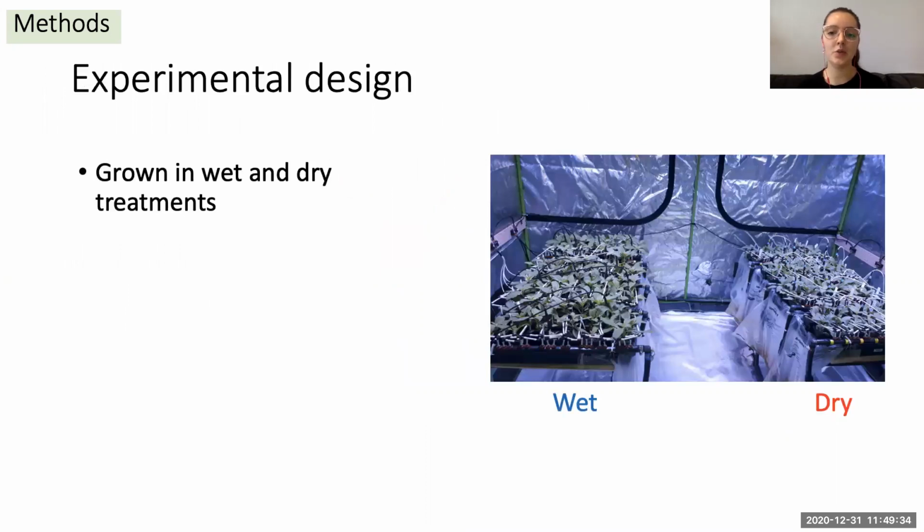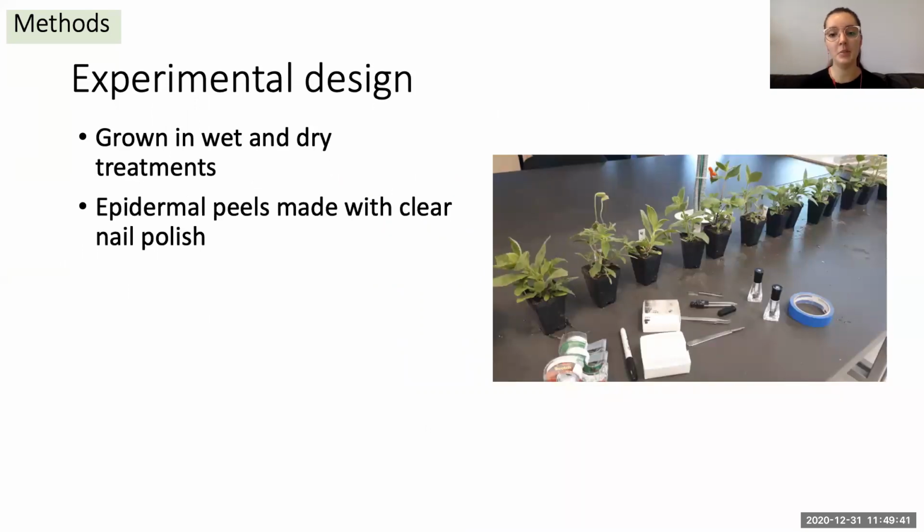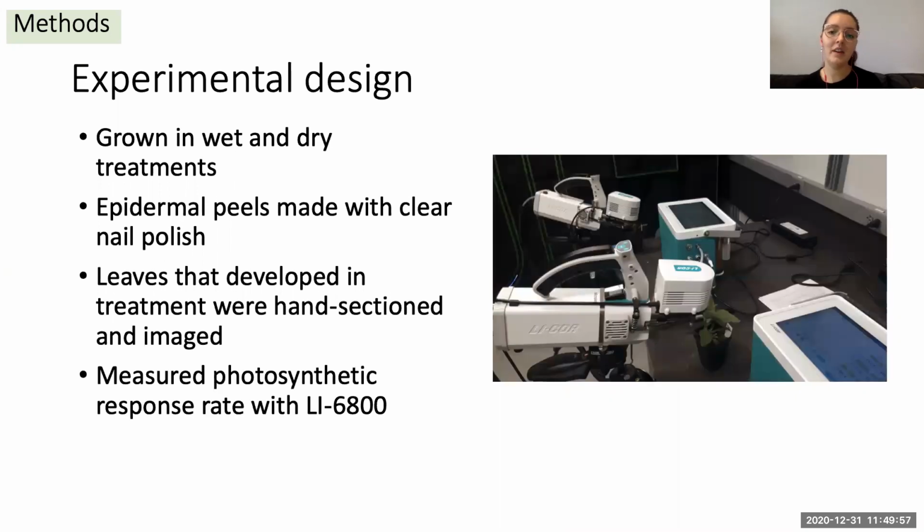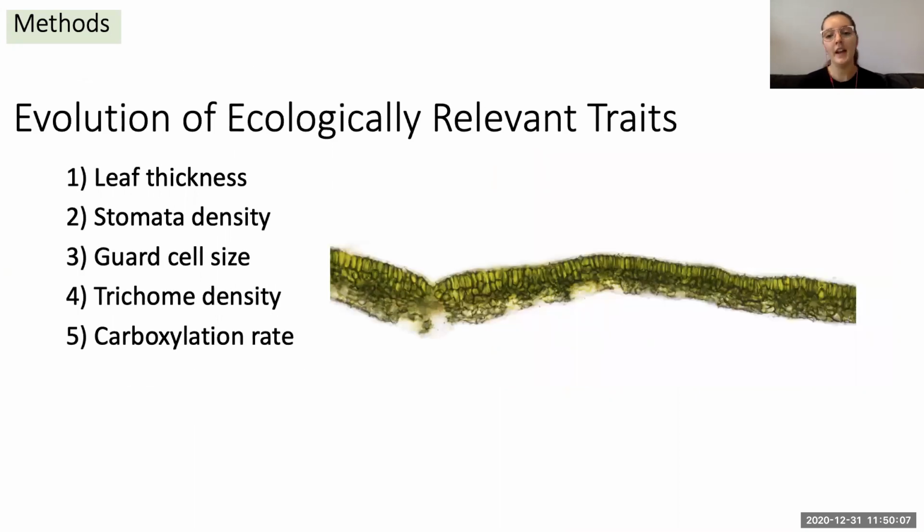I planted these seeds in a controlled grow room and placed them in either wet or dry treatments. To compare leaf epidermal traits, I made peels with nail polish and observed these with light microscopy. To explore differences in leaf thickness, I hand-sectioned leaves and imaged them with bright field microscopy. And lastly, to compare physiological aspects of the leaf, I performed carbon assimilation response curves and compared them across the plants. The 5 ecologically relevant leaf traits that I will be exploring today are leaf thickness, stomatal density, guard cell size, trichome density, and carboxylation rate. For now, I will focus on the first 4.